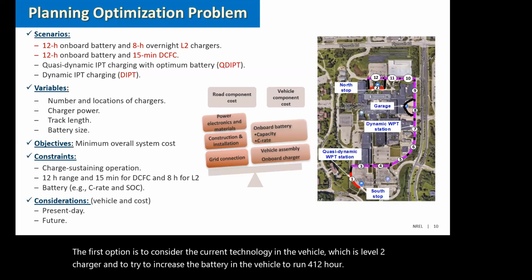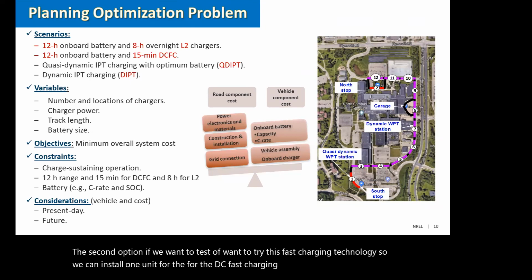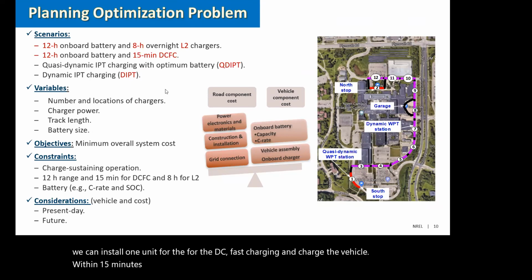The second option, if we want to try DC fast charging technology, is to install one unit for DC fast charging and to charge the vehicle within 15 minutes as a target charging time, and also to increase the battery to allow for a 12-hour driving range.